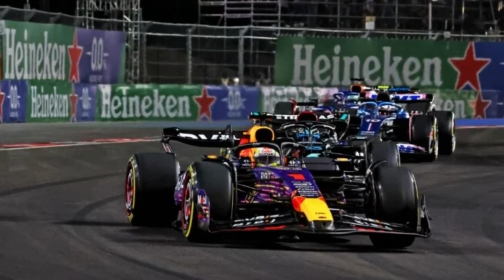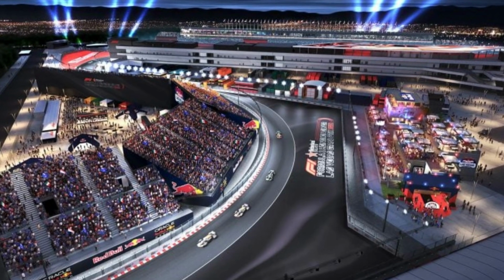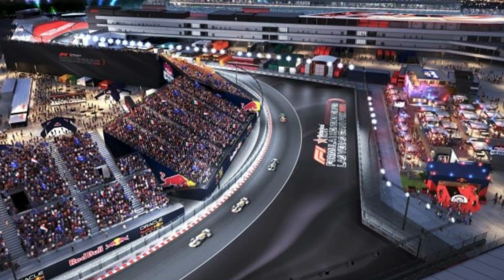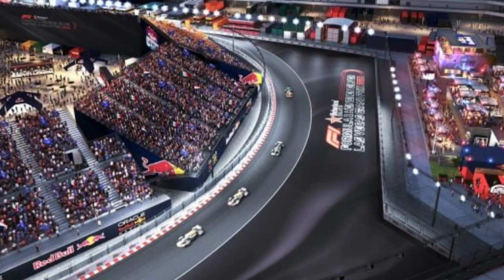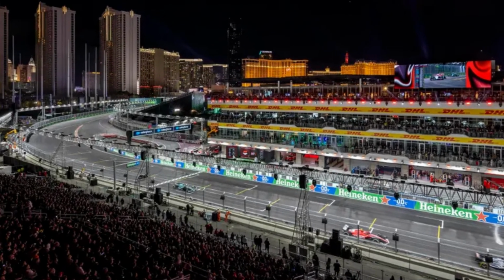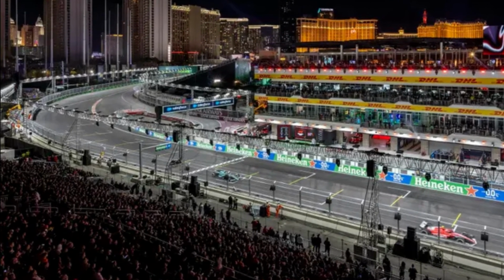Let's dig deeper into why Red Bull is facing this issue and what it means. The Las Vegas Grand Prix is new to the Formula One calendar. The track is very different from most others. It has long straights where cars need to be fast, but also tight corners that require good grip. This makes it hard for teams to find the perfect setup for their cars. Some teams, like McLaren, seem to have found the right balance. Red Bull, on the other hand, is struggling.